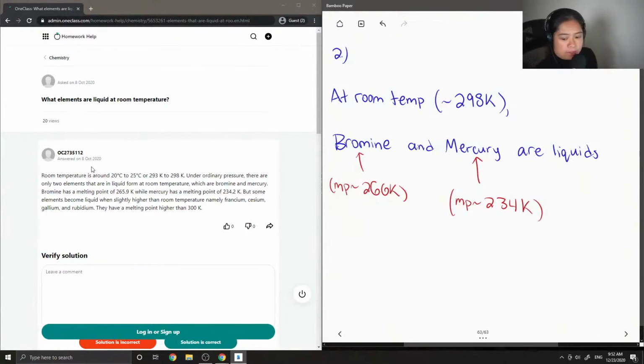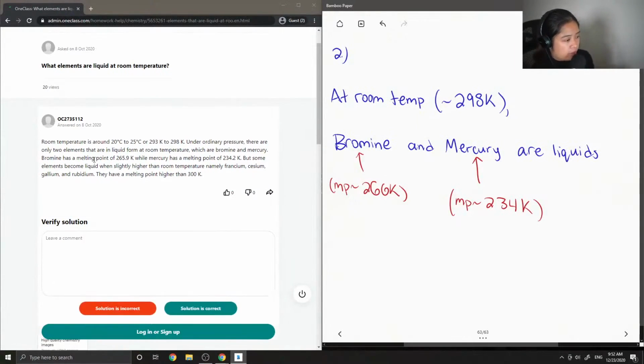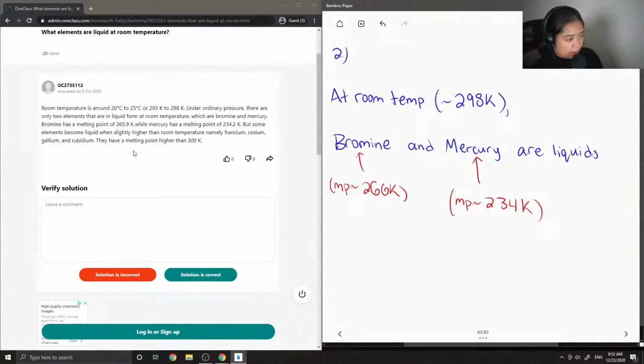Okay, so the junior tutor said room temperature is around 20 degrees to 25 degrees, or 293 Kelvin to 298 Kelvin. Under ordinary pressure, there are only two elements that are in liquid form at room temperature, which are bromine and mercury. Bromine has a melting point of 265.9 Kelvin, while mercury has a melting point of 234.2 Kelvin.